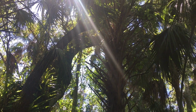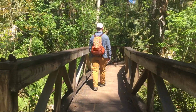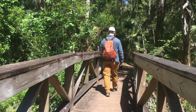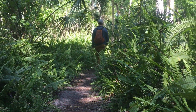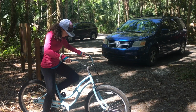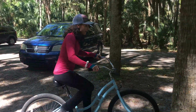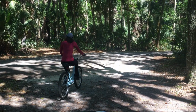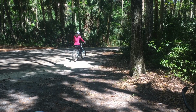We really enjoyed exploring the short but interesting trails of Highland Hammock State Park with its varied terrain of dirt and boardwalks and bridges. There's always something interesting to see. We went back to the trailhead and got our bikes because it was time to head back to the camp store and return the bikes, and we figured since we were going back to the camp store, maybe we should get ourselves a treat after making it through this bike ride in one piece.